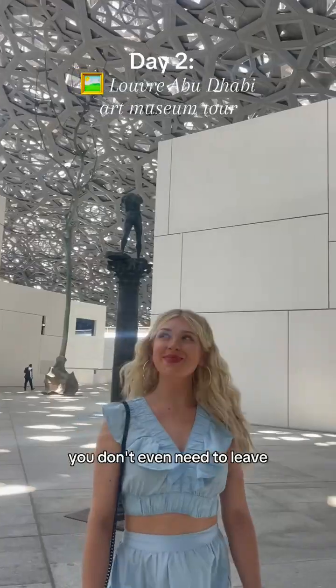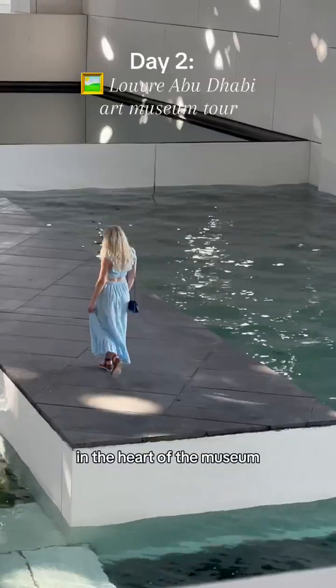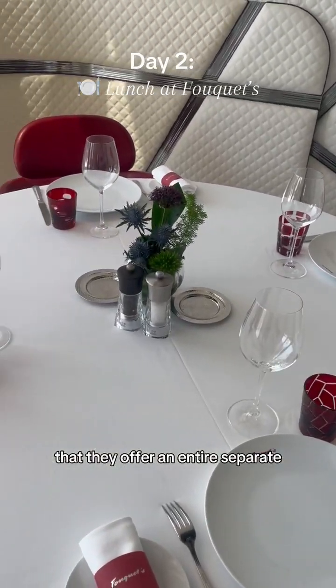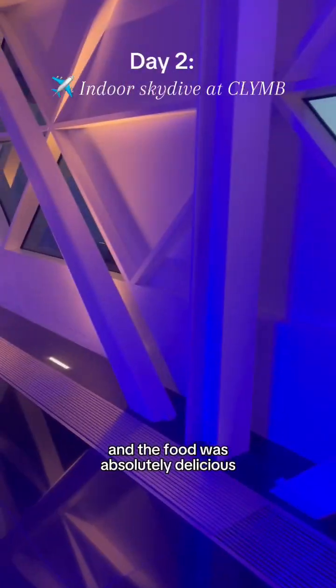For lunch, you don't even need to leave the Louvre Abu Dhabi, as there are places to eat right on site. We opted for Phuket's, a fine dining restaurant in the heart of the museum. I was so excited to see that they offer an entire separate vegan and vegetarian friendly menu. The service was superb and the food was absolutely delicious.